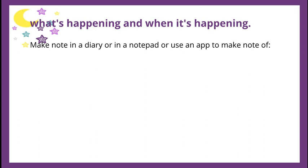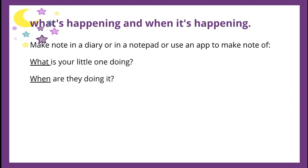The lovely thing about keeping a diary is that it's a really nice keepsake. It's something that you can look back on in years from now when your little ones are much bigger and you're getting all the sleep that you want. It'll be nice to look back and see just how difficult or how quickly you were able to improve your little one's sleep.